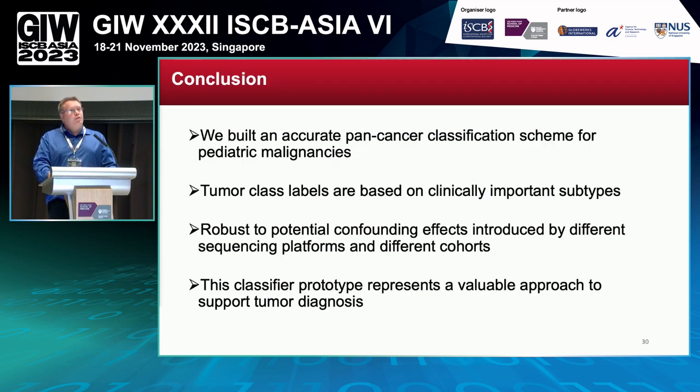I'd like to conclude my talk by emphasizing the fact that we built an accurate pan-cancer classification scheme for pediatric malignancies. It really focused on insight rather than focusing on just the numbers. And this work represents a valuable approach to support tumor diagnosis.